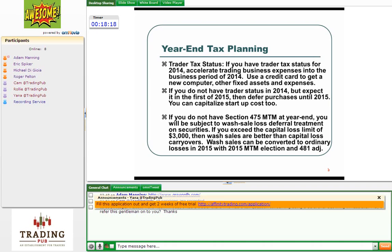So kind of wrapping this up, this says year-end tax planning, but it's more of mid-year. When you're getting close to year-end, you've got to determine what it looks like. Am I going to qualify as a trader? Maybe I need a consult. If I do qualify, maybe I need to go ahead and buy that new computer or the new office desk I've been needing to get. I can accelerate some of these expenses right at the end of the year and deduct those on my return. So it's something you need to look at right at year-end to see if you qualify.